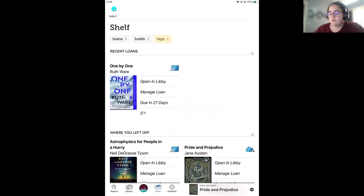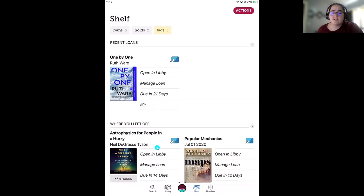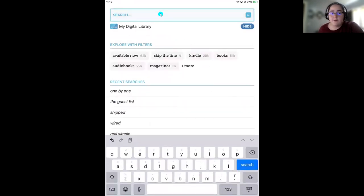And what you want to do when you want to find your notes and highlights from a book that you've borrowed in the past is to go to the details page. And we talked about the details page in getting started. You tap on the jacket cover when you search for it. So I'm going to go down and search. We know exactly what we're looking for, right? I'm looking for a book I've borrowed in the past called The Guest List.